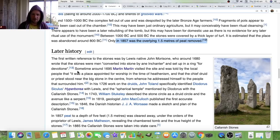In his 1726 work on the Druids, John Toland specifically identified Diodorus Siculus, Diodorus of Sicily, Hyperborea with Lewis, and the spherical temple mentioned by Diodorus with the Callanish stones. William Stukeley described the stone circles of the Druid circle and the avenue like a serpent. Geologist John MacCulloch published the first accurate description. Danish historian Worsaae made a sketch and plan of the Callanish stones.